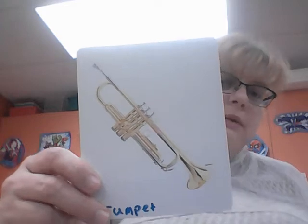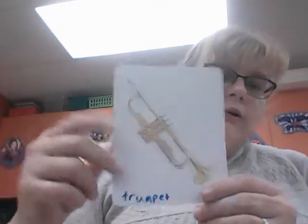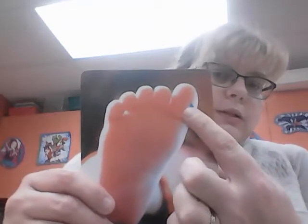Trumpet. This is a musical instrument called a trumpet. There's only 3 keys, but when you press them down, different lengths, it makes different sounds. Toe. There's his big toe.